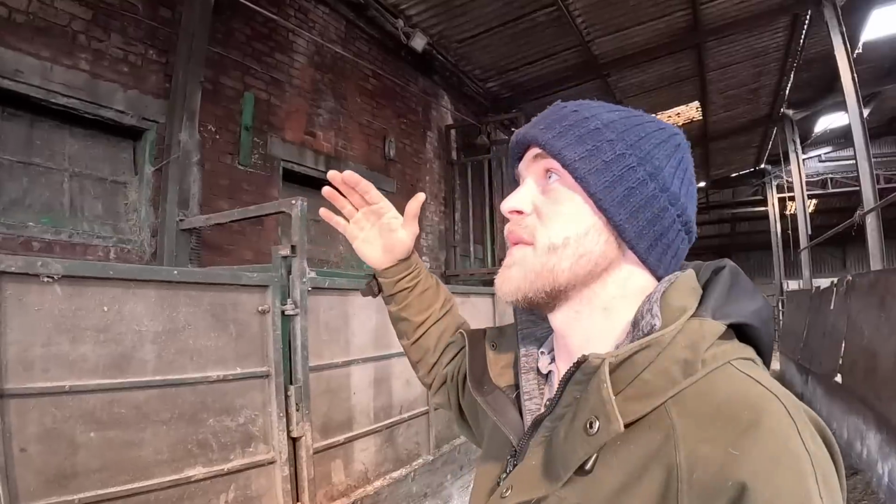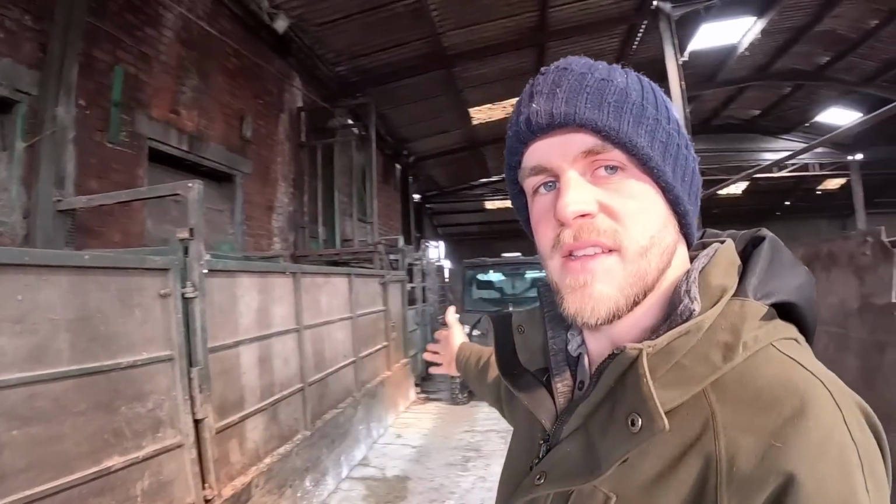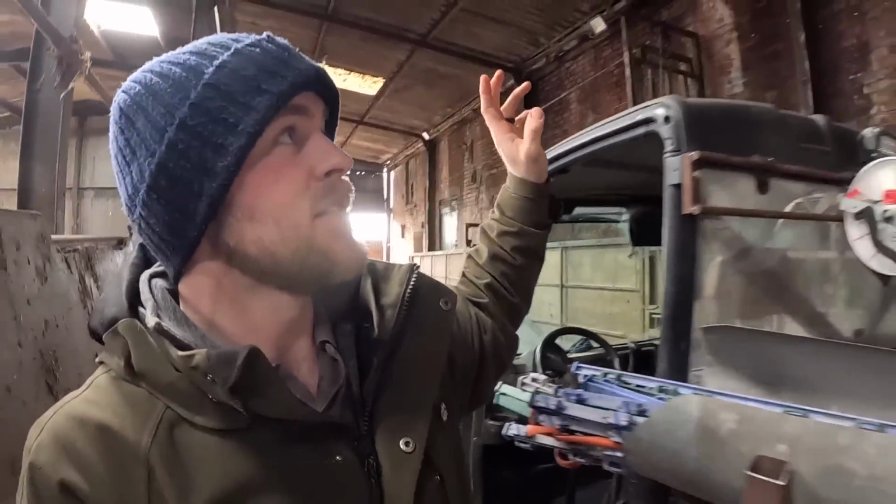So this building job we've got is this big old brick shed here. This is the one that's between the cattle race, which is here, and the calving pens, which is on the other side of it. It's in dire need of some TLC because there's a big old hole in the roof up there. The floor is rotten, so we're gonna need a new floor. The electrics need redoing. The roof is an absolute state all the way along.